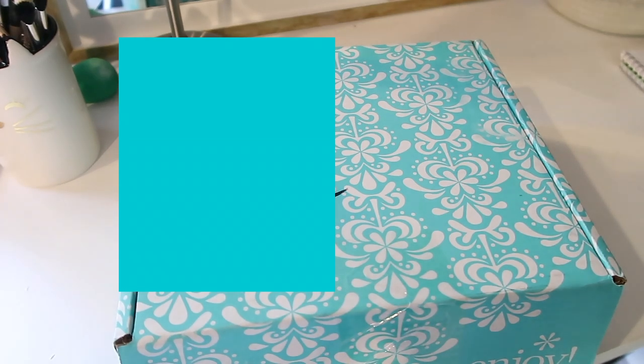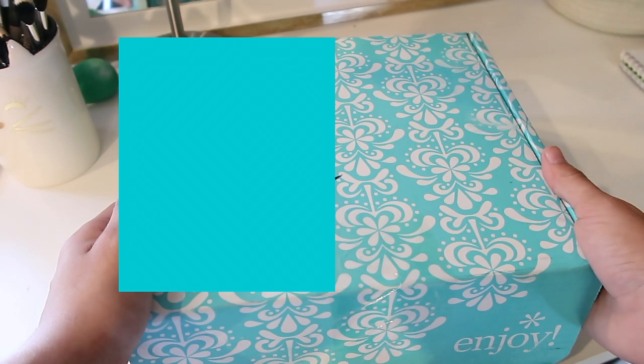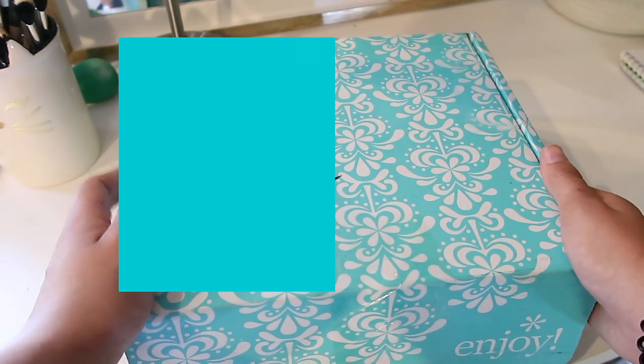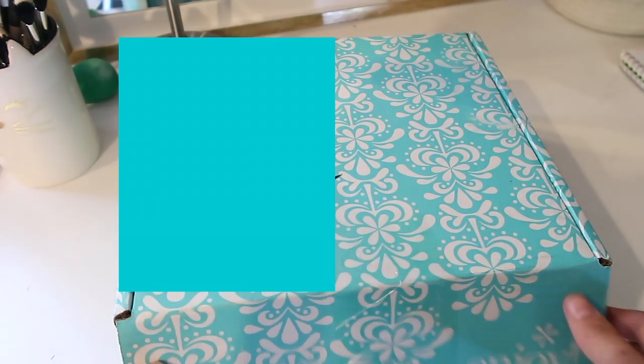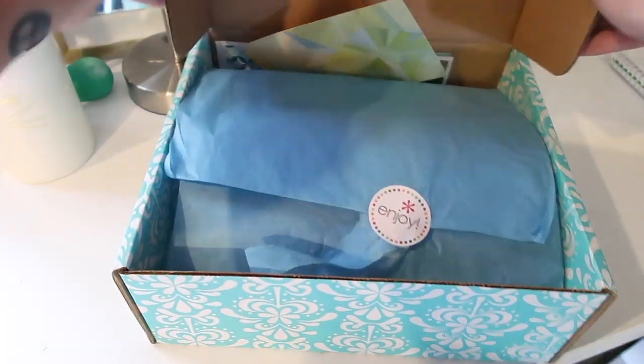So today I have my first ever ERIN CONDREN planner. I'm so excited. I've never had one before and I've been wanting one for so long, and I finally just made the splurge and I'm super excited to start planning out my months and budgets and everything. So yeah, let's just open it up. Obviously I already opened it because I just could not wait, but yeah, I'm just going to show you what I got.